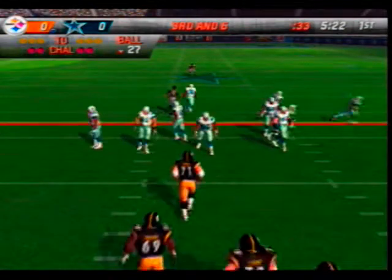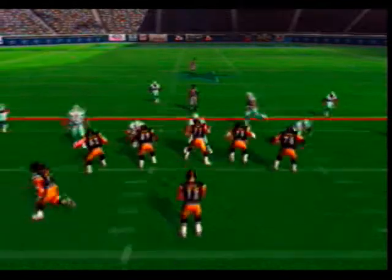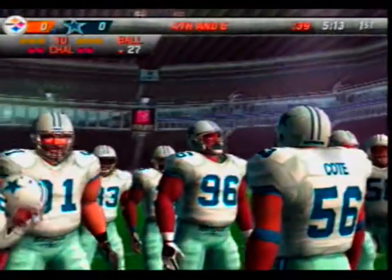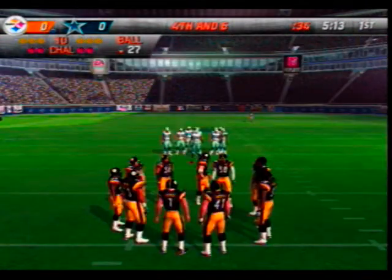Third and six. Ball on the 27-yard line. Back in the gun. From the gun. With the pass. This pass is incomplete. He had plenty on that pass, but it was off target. He has to learn to take a little bit off it sometime. You don't want to try and guide it in there or put it up for grabs, but you also need to give your guy a chance to catch the ball.